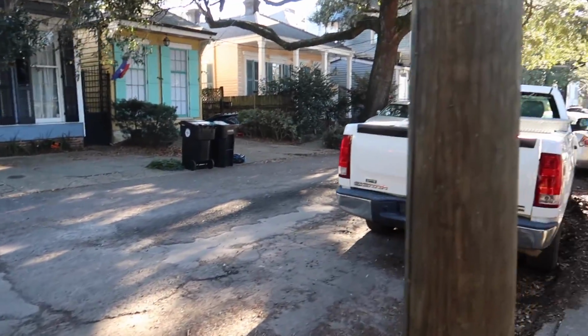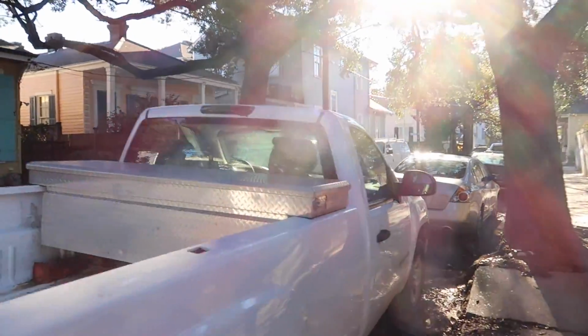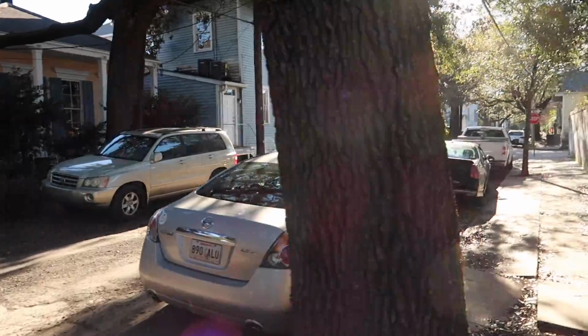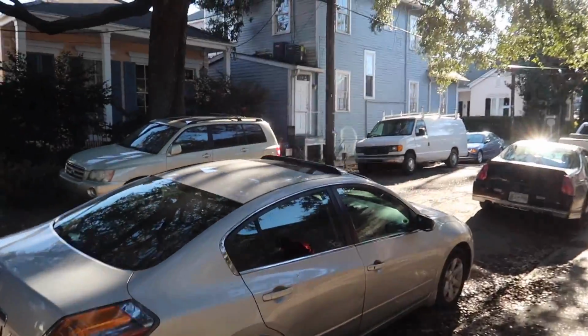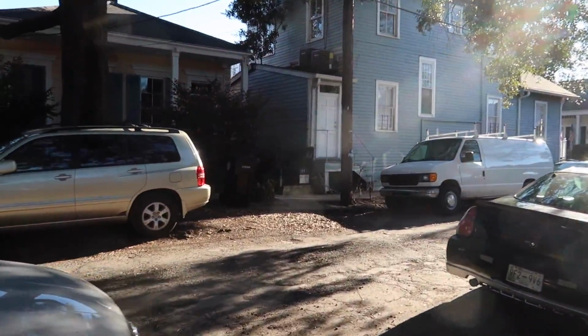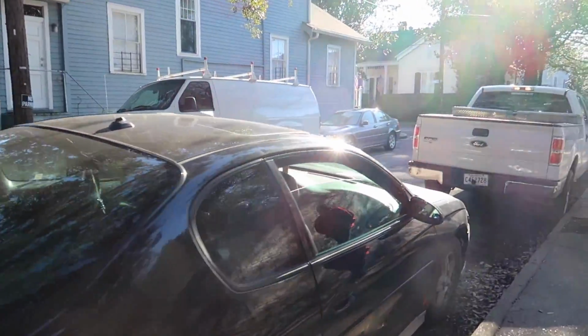Right now we're walking on Coliseum Street towards Uptown. I just wanted to show you some of the houses. Some of them are pretty. Most of them are colorful for sure. Usually get nice paint jobs on them. It's the 2800 block of Coliseum.